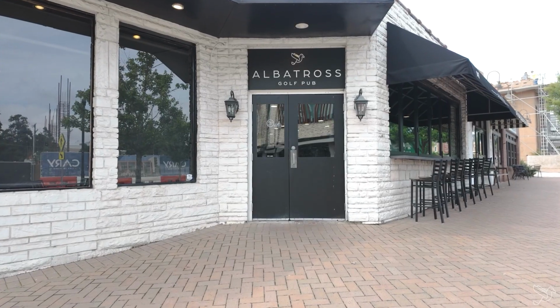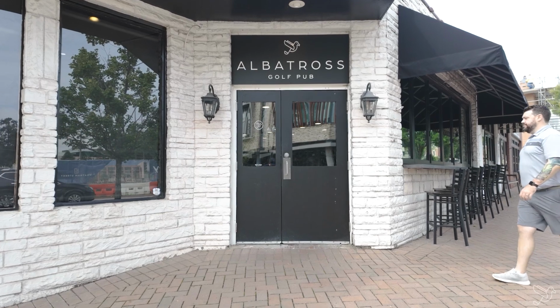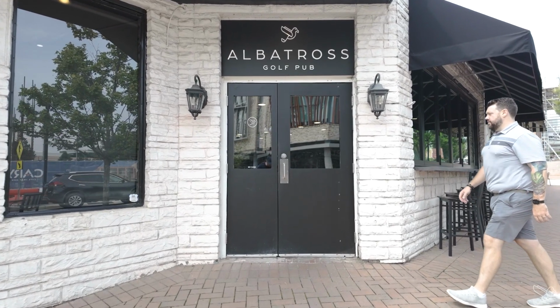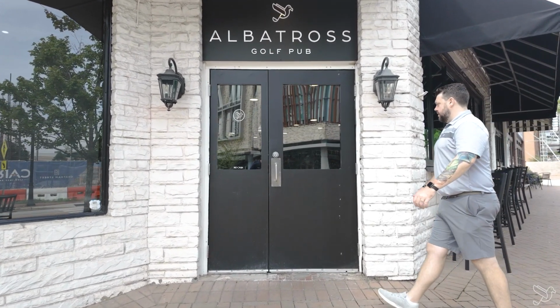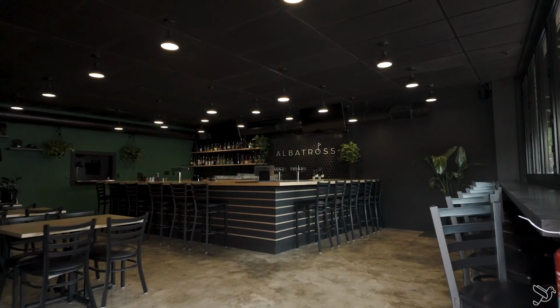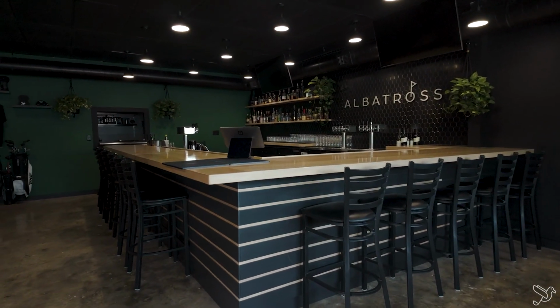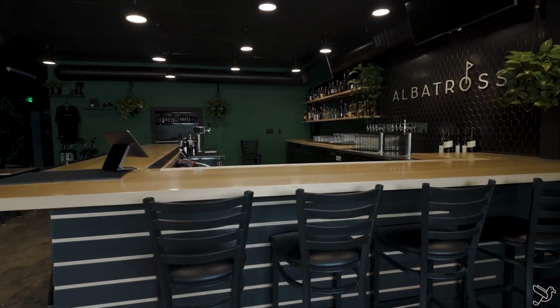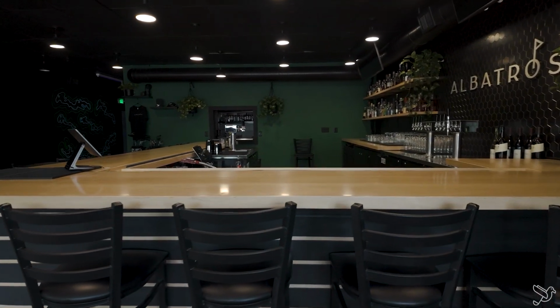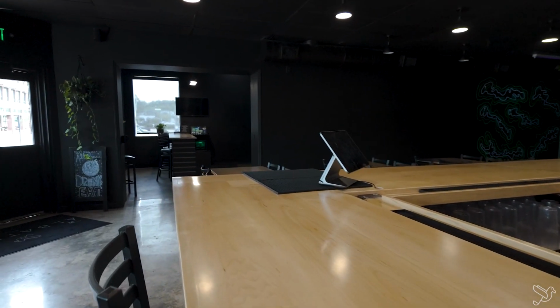And they set me up at this place in Cary, North Carolina, the Albatross. Let me tell you something about this facility. I have never seen anything like it, Matt. It is insane. It's in Cary. If you're ever in the Raleigh area, you've got to go check it out. The head honchos there, Paul and Sean, got me all set up. They're serving up some of the best food you can buy as part of this golf simulator facility, and they have a full bar as well, which you can see in this video that we're rolling.